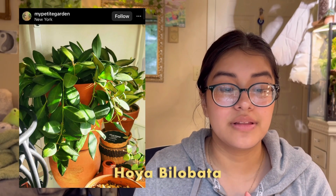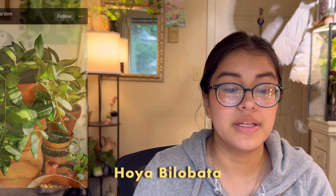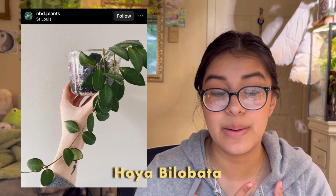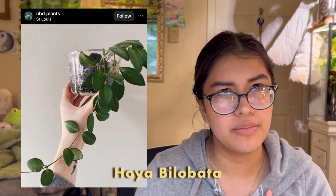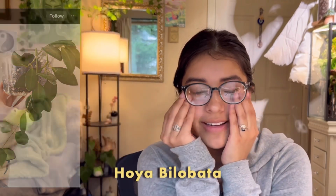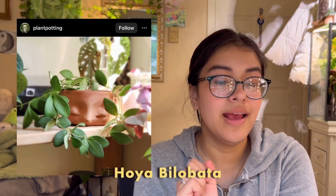And it just, the texture, again, texture is a big thing for me. It is honestly such a simple plant, but it is a plant that I do want in my collection, you guys. I'm so sorry. Again, just such a beautiful plant. It's on my wish list for this exact reason.